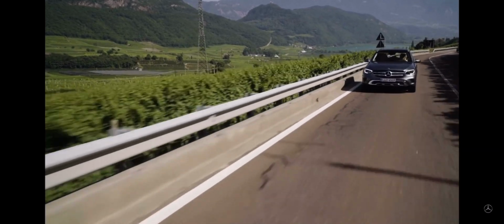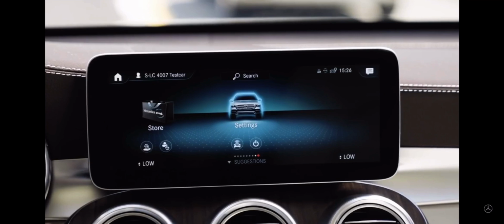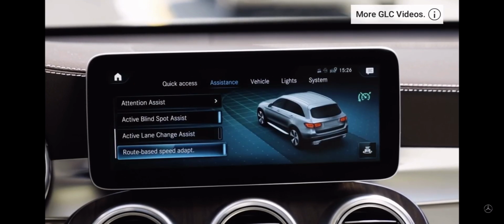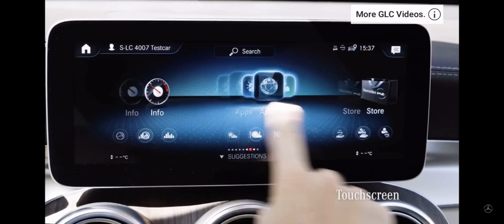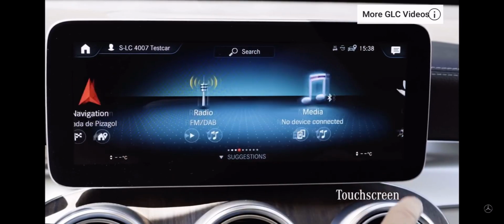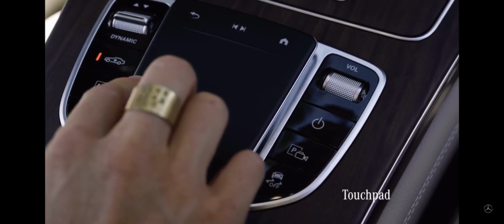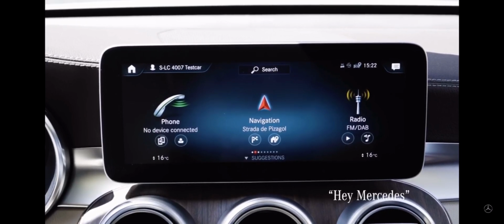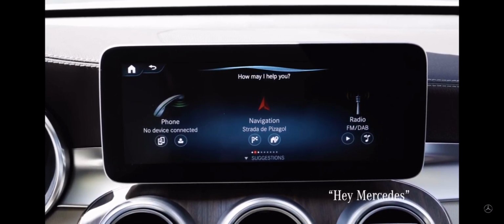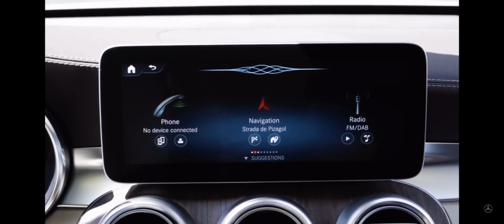Of course, the MBUX is now part of the new GLC and is nothing less than the benchmark in car multimedia. It lets you control car settings, radio, navigation, your smartphones, and other cool stuff. You can control this via touchscreen, by these touch control buttons in the steering wheel, via the new touchpad in the center console, which replaces the wheel that was there before, or by voice control like, "Hey Mercedes, how may I help you? Can you lower the temperature?" I'm setting the temperature on the front passenger to minimum.